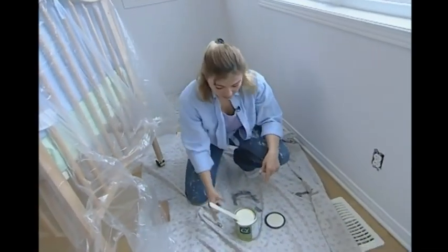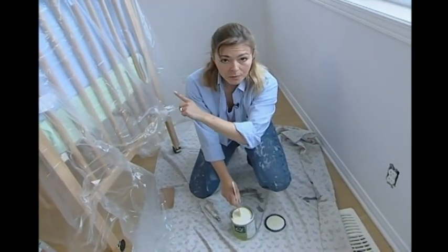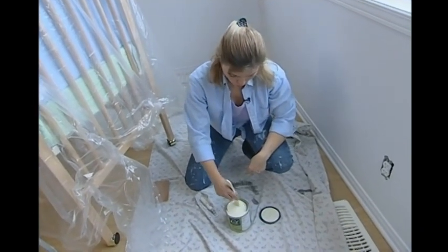This is such good paint that only this teeny tiny little can is going to do the main door, the bifold door on the closet, all the baseboards, and the trim around the window.